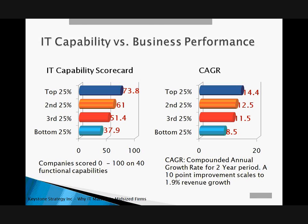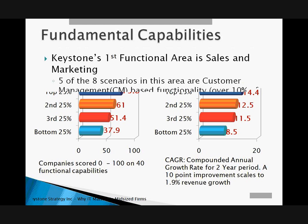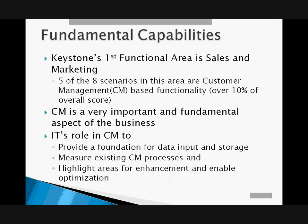Because of that, I think CRM, or customer management, or customer information, being the lifeblood of almost every company out there, then CRM BI, if you will, or customer management, customer intelligence, that type of stuff, becomes a very foundational and very important piece of information that I think can be critical to the success.